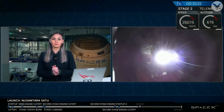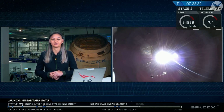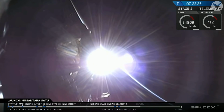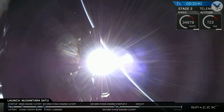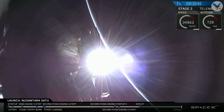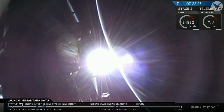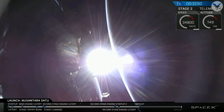We are coming up on our first deployment of the night, the SpaceIL lunar lander, in just about 10 seconds from now, 18 seconds from now. Now you should be able to see this on your screen. SpaceIL spacecraft separation confirmed. And we've got confirmation of separation.